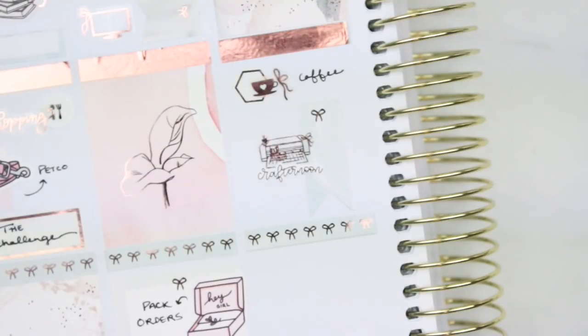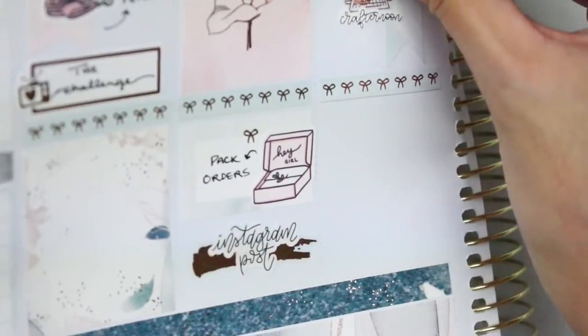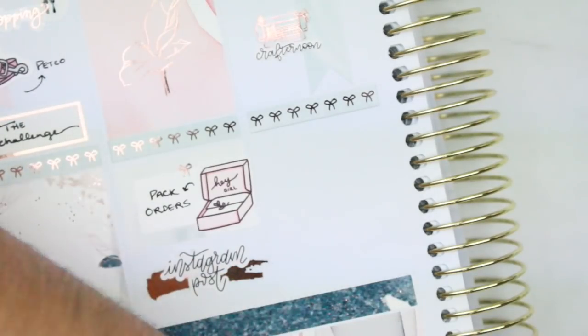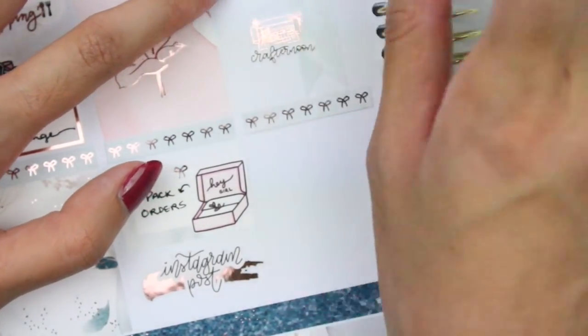Simply Lovely Plans asks, is there a character sticker that doesn't exist but you wish did? Ooh, that's kind of deep. I'm gonna have to think back on that. If I could get a character sticker that has thick eyebrows and a mean mug, that's what I want, because that's me every hour of the day.